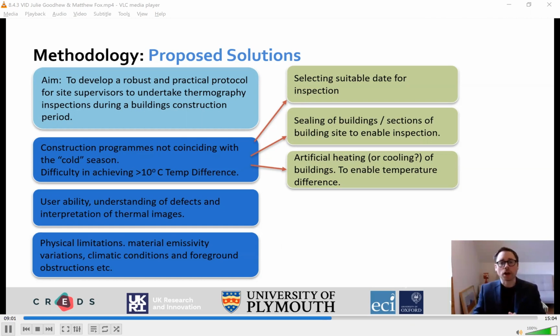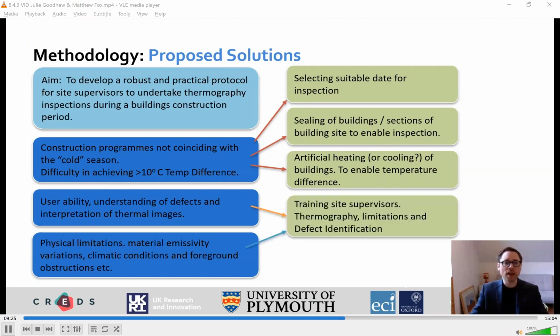I've also put in there cooling. So as part of the DVIS project, we're going to trial some form of air conditioning during the summer, to see whether we can perhaps reverse the flow of heat during the summer from what you might expect during the winter months. So we're going to be trying something quite different there through this project.